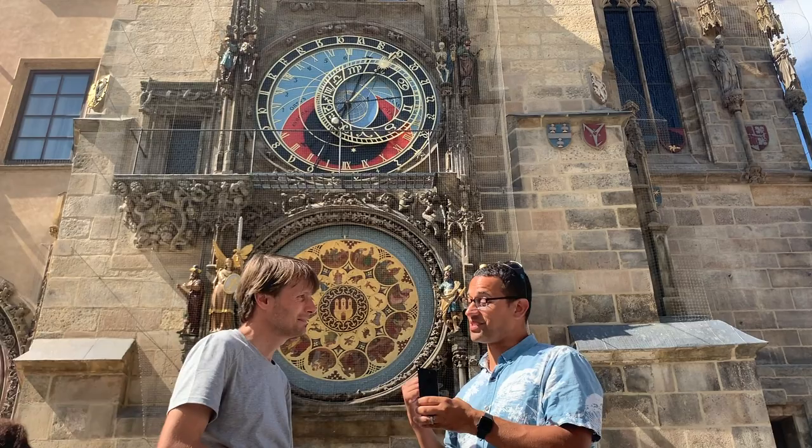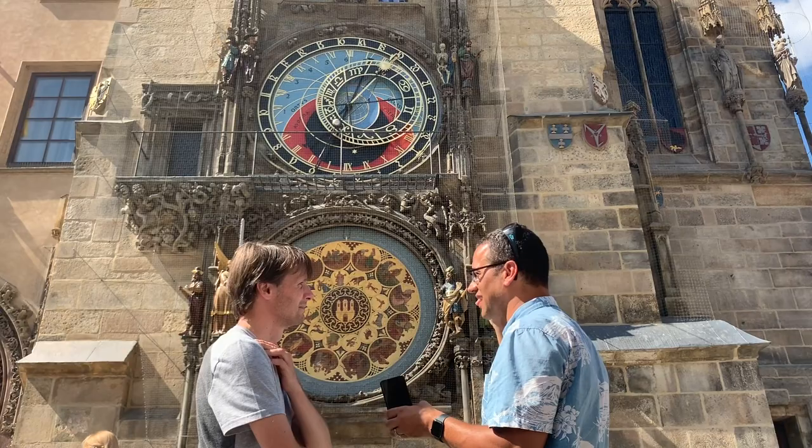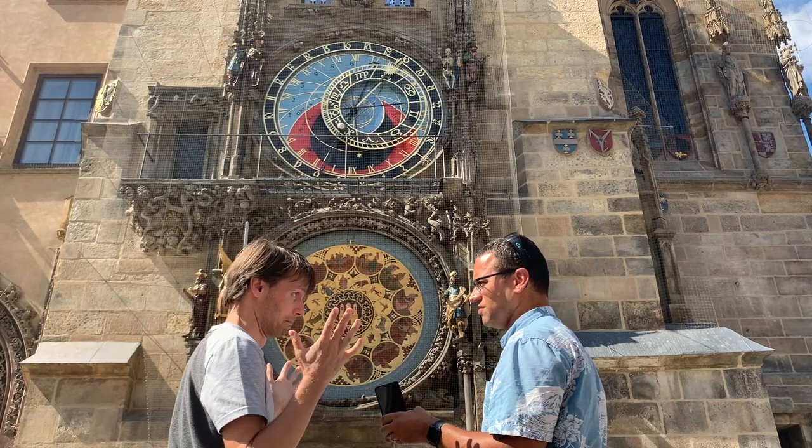A few more things. It's kind of new. It looks new, right? I do remember it was not like this two years ago. So what happened? They did some renovation, they repainted it. Can you tell us the process a bit? It was a renovation of the whole tower. Okay, so it was a big investment.